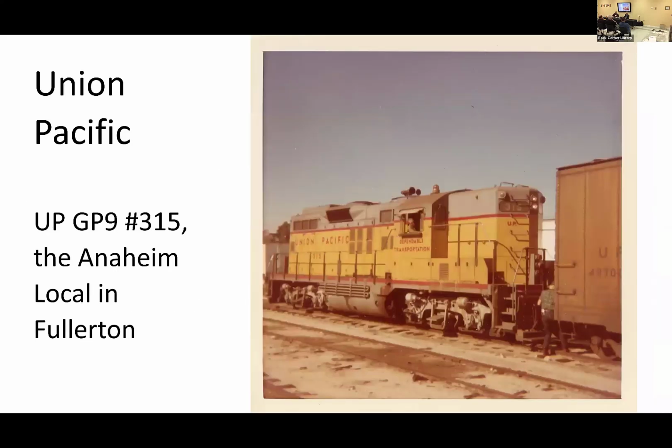Now we'll shift to the Union Pacific Railroad. And this is Union Pacific Geep 9, number 315. And it provides dependable transportation as it switches the cars for the Anaheim Local in my hometown, Fullerton. This was also Thanksgiving weekend of 72.